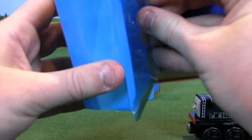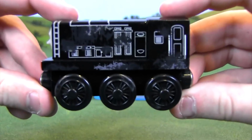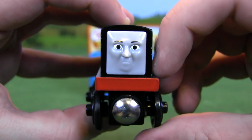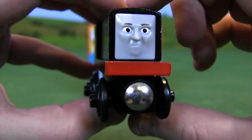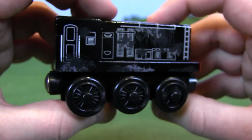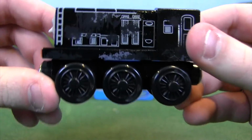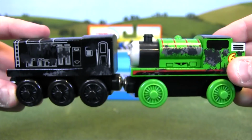But anyway, we have Diesel here. This is actually the only one of these engines from this era of Thomas and Friends Wooden Railway where the face actually doesn't look that bad. In fact, if you watch my series, I actually use this style of Diesel because I like that grumpy face. I'm not a big fan of the Mattel happy face. So that face, in my opinion, looks a lot like Diesel. It looks like Series 7 onwards Diesel, if that makes sense, but it's a grumpy Diesel face, and I like that. So we have Dirty Diesel here, nice alliteration. And yeah, he has the same types of detailing.